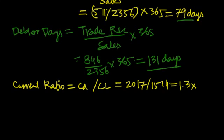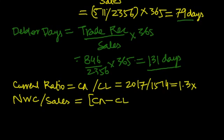Anyways, another important ratio that involves current assets apart from the current ratio is the net working capital to sales. So you have the net working capital to sales ratio, as the formula suggests. It's net working capital upon sales. Now what is net working capital? Net working capital is nothing but the net amount of capital that the company uses in its day-to-day operations, and it is calculated as current assets minus current liabilities. So your current ratio was current assets upon current liabilities. Your net working capital is current assets minus current liabilities, upon sales, right?